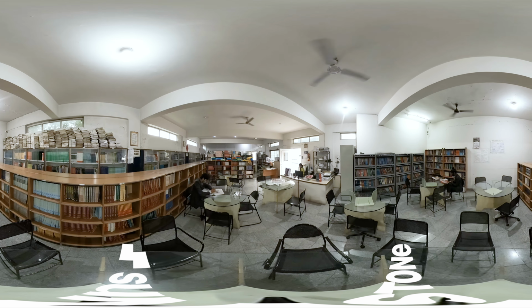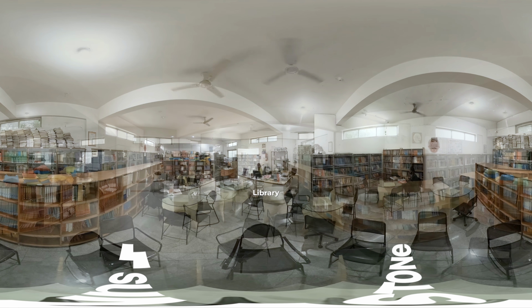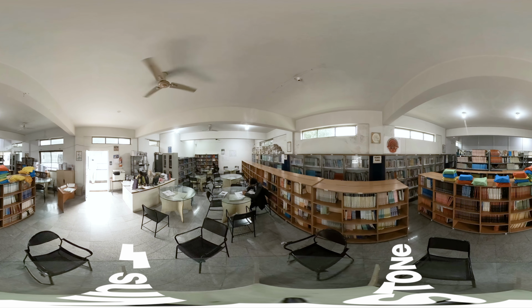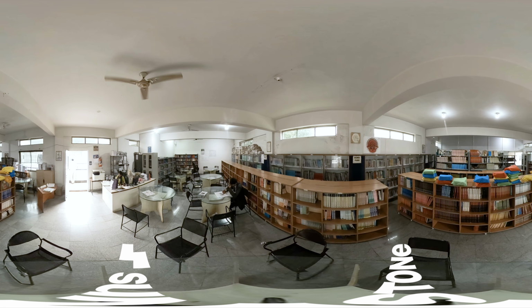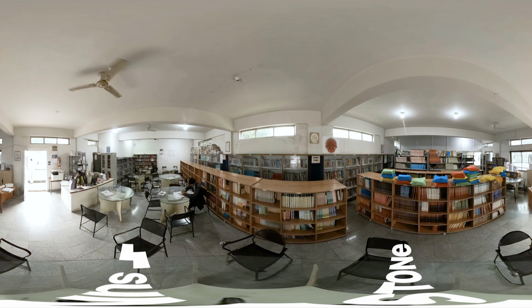We have now arrived at the ultimate learning center for every student, the campus library. The campus library consists of a large variety of books that help students in expanding their knowledge. The library has the latest editions of books so that students stay updated with the current know-how of their domain.